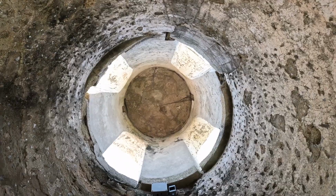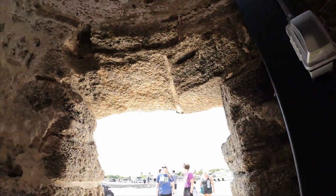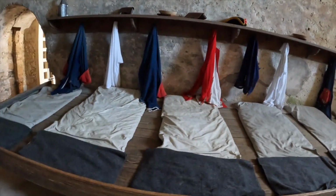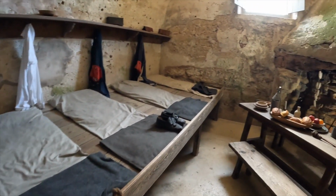That's not a 360 shot. Just standard barracks of troops.